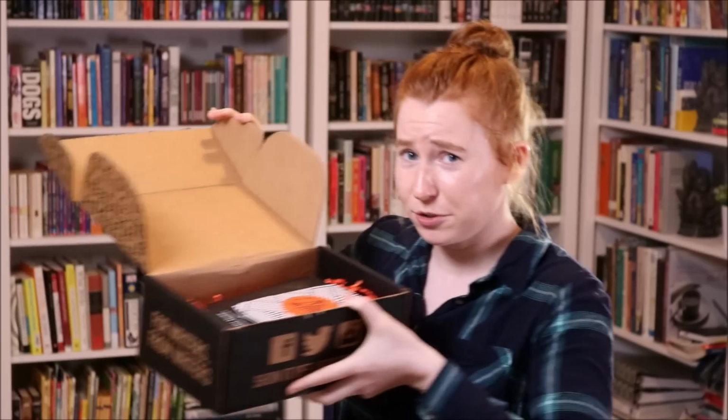I think this box is pretty cool. It has like text all over it. It says for writers, from writers. It's like black and orange inside, which is pretty cool. It looks like Halloween. I love Halloween, so I'm excited about that. It smells really good. I can tell that there's coffee in here. It smells really, really good.